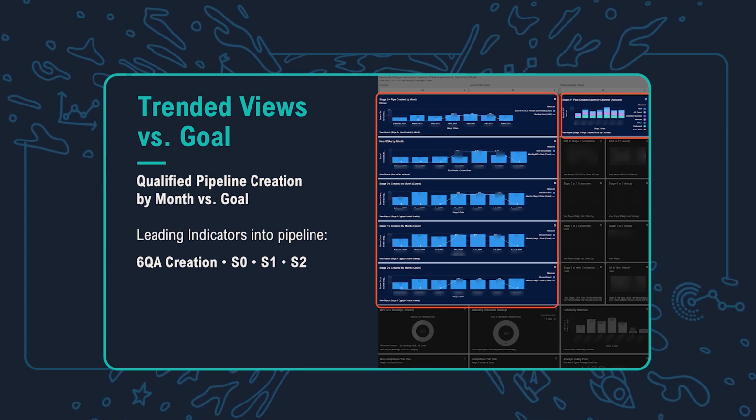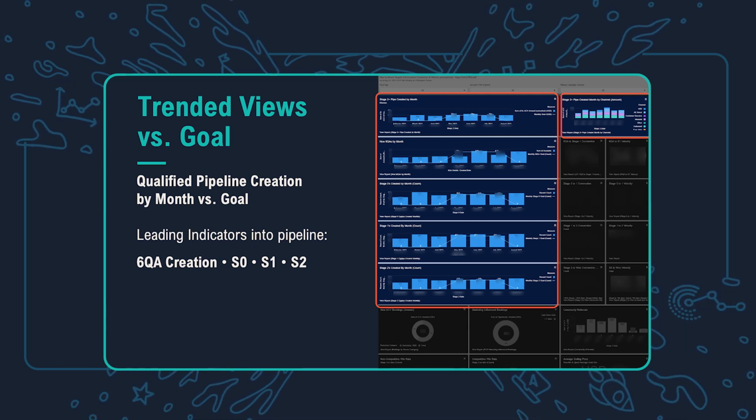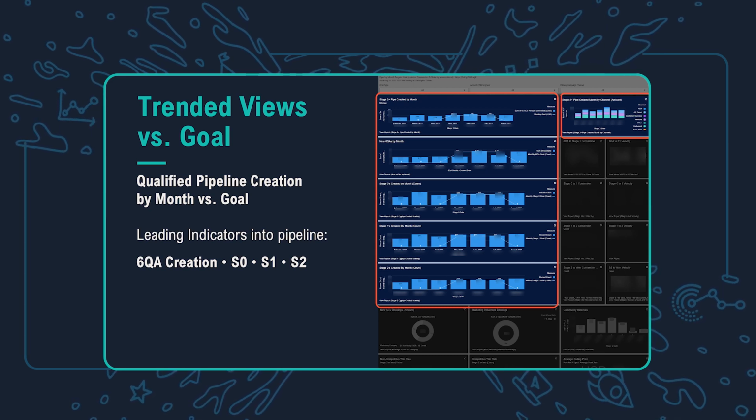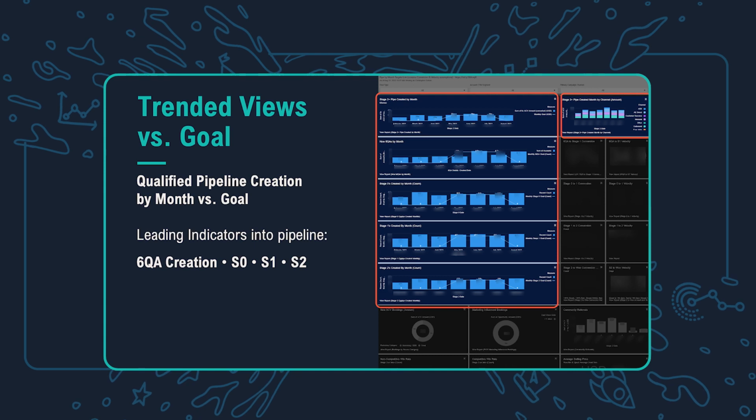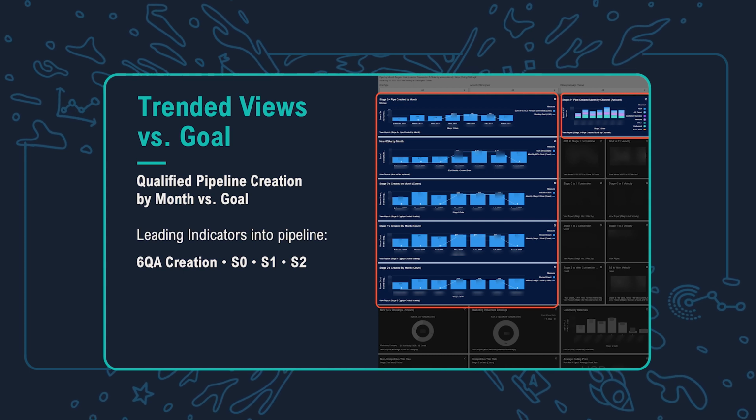So the first one is really about looking at our qualified pipeline creation, because that is the major goal, right? We want to make sure that we're hitting those pipeline targets and that pipeline is converting well. So we look at stage 2 pipeline, and then we have the leading indicators beyond that. So, okay, stage 2 looks great. What about stage 1? What about stage 0s? And then what about the number of 6QAs that are being generated? So it's a volume-based section where we're looking at month-over-month performance.